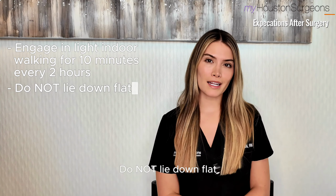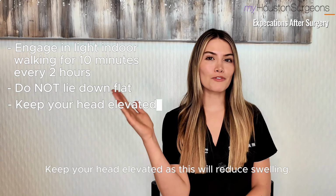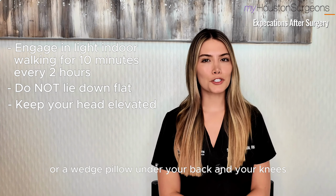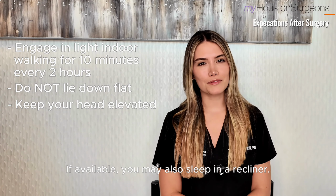Do not lie down flat, as this will put extra tension on the abdominal incision. Keep your head elevated, as this will reduce swelling. You may do this by placing pillows or a wedge pillow under your back and your knees in bed. If available, you may also sleep in a recliner.